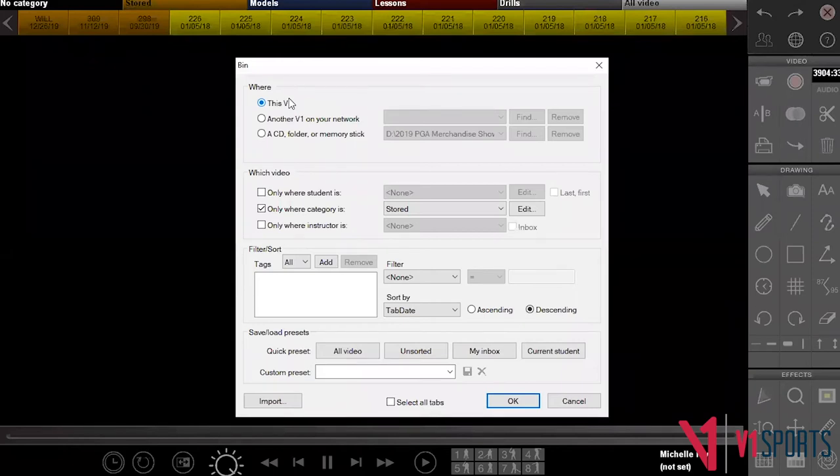The only thing I really want to point out on the bins is as you right click one of them, you'll see the import option here at the bottom left. This is how you import videos from outside of V1. So if you have old content you want to bring in, or if a student has sent you something, whether it's email or text message, this is where you'll come to import that item. That's a very common question we get on the training side, so I just wanted to point that out.